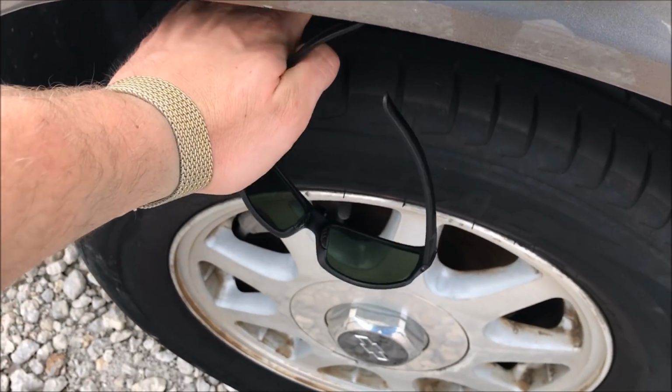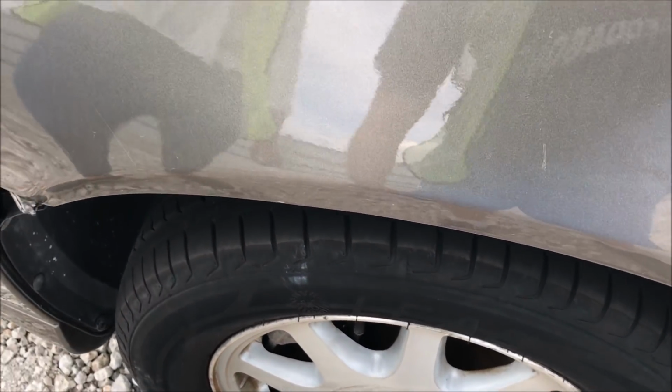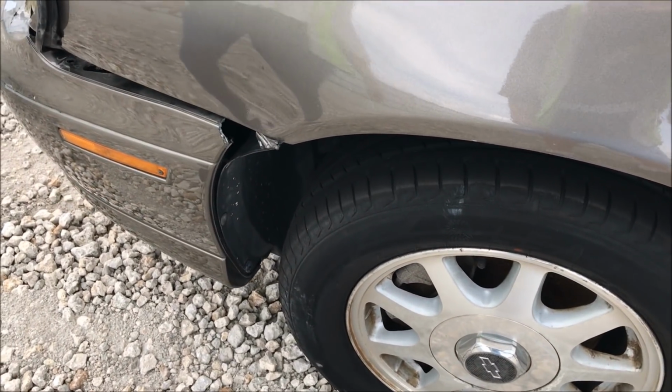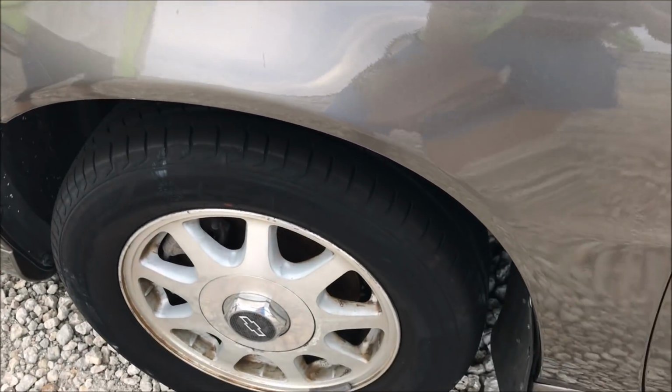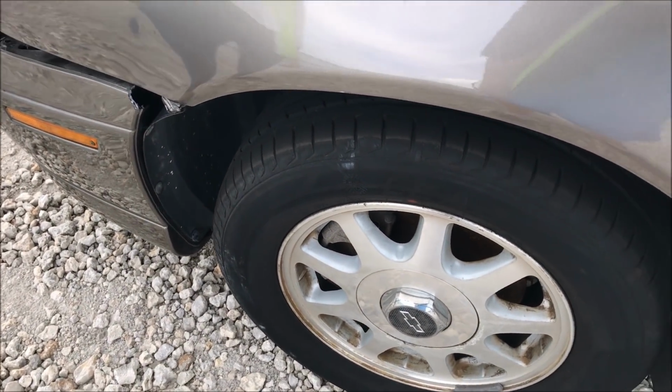Tires up front look good. If I can get this thing for minimum bid, I'd be interested in it for the wheels and tires, because my Malibu that I drove here today, the tires are totally bald. It's got the ugly hubcaps and steelies on it. So if I got this car for under 400 bucks, I'd have some nice wheels and tires and maybe a few parts, if nothing else, or just park it.